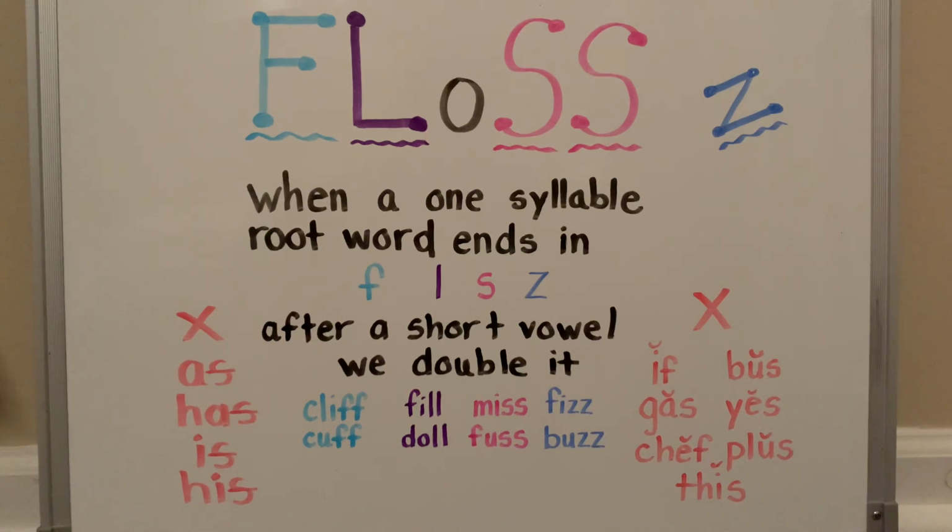My next two have the double S on the end. Miss and fuss. Again, one syllable words. Miss, fuss. And they both have a short vowel. M, I, S, the short I sound, and F, U, S, the short U sound.